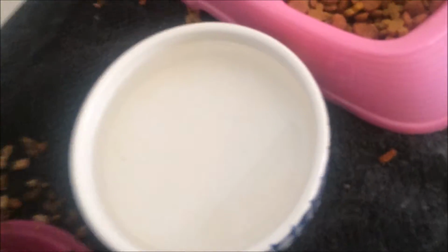Give them fresh water every day, sometimes twice a day if they need it. And I actually put ice cubes in the water because it keeps it nice and cool for them. And then if they drink it or it's really hot and it evaporates really quickly, obviously the ice will melt and top it up. So, fun fact for ya.